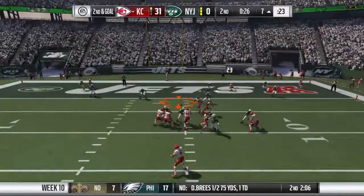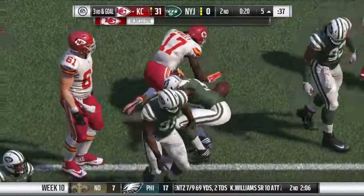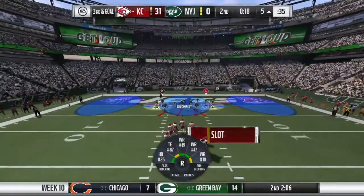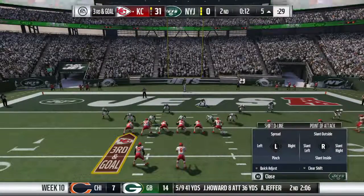From the shotgun, he'll look to throw. This will be caught at about the 6. That catch good for only a yard, and it'll be 3rd down. When you see zone defense and you know you've got a drag route on as your primary call, you've got to be really careful as a passer about how far you let your guy go because he might wander into some tough coverage.